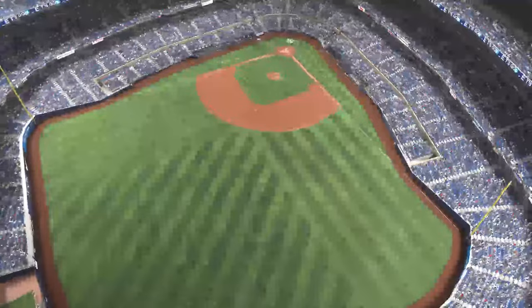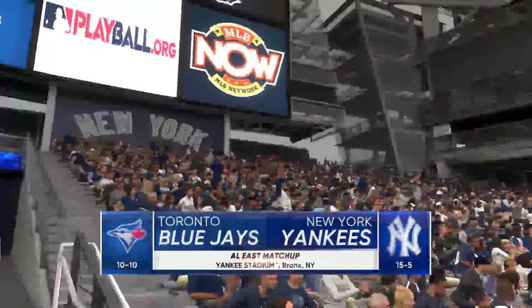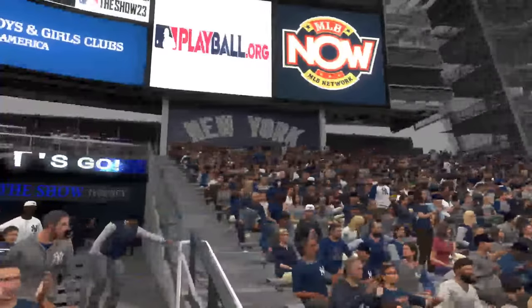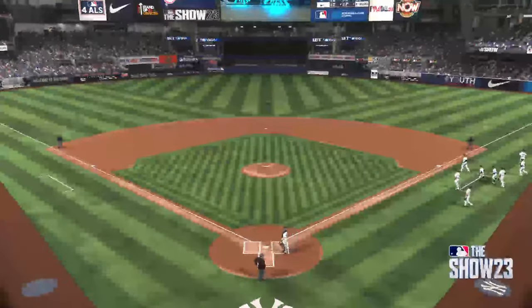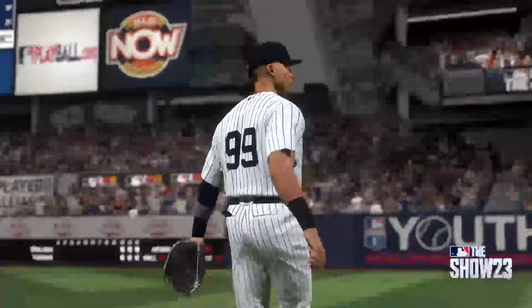The show brings you a matchup of division rivals. It's the Toronto Blue Jays taking on the New York Yankees. First pitch coming at you right after the break.